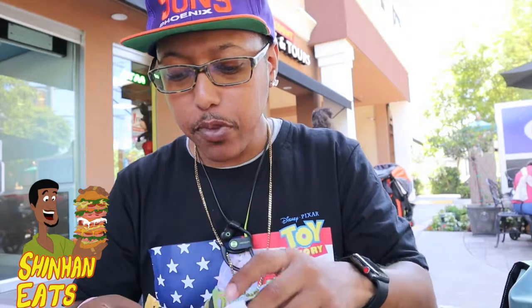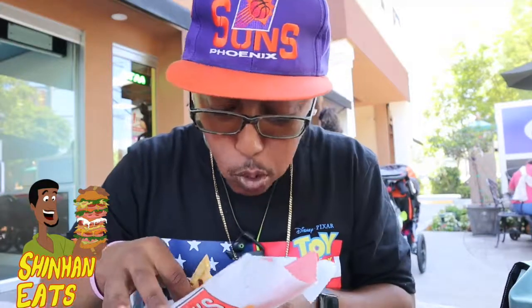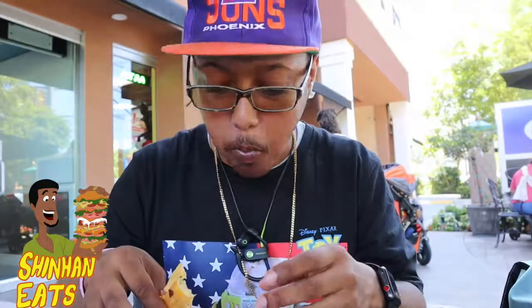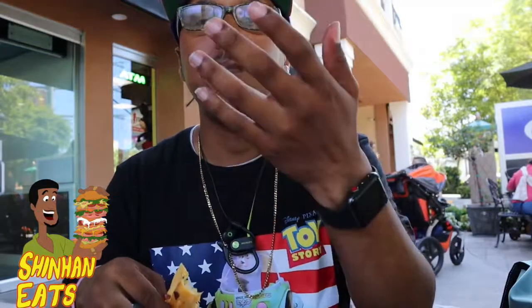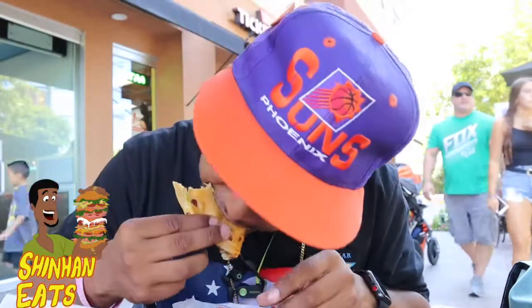This is the way to go, especially if you don't want that Disneyland food, you want something just quick. This is the way to go. I will admit, this is really greasy. So you may need to work out after you eat this, but it's still hella bomb. Yeah, this is fire right now.